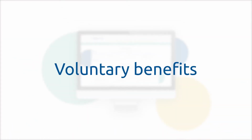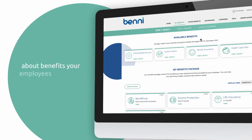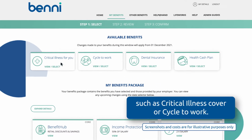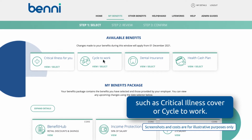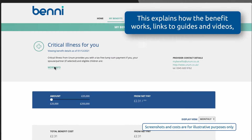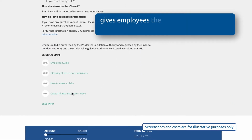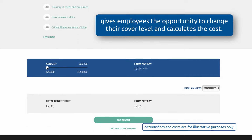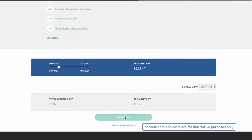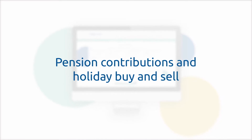Voluntary benefits. The Available Benefits section shows information about benefits your employees can select and pay for, such as critical illness cover or cycle to work. This explains how the benefit works, links to guides and videos, gives employees the opportunity to change their cover level, and calculates the cost.